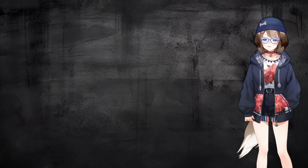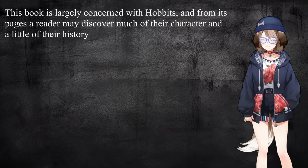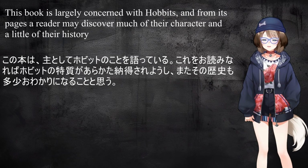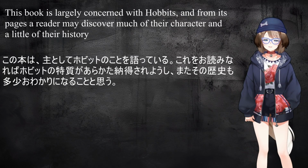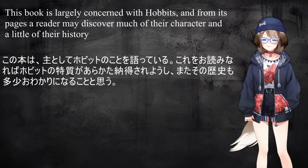So here is the first sentence of The Fellowship of the Ring. The English reads, "This book is largely concerned with hobbits, and from its pages a reader may discover much of their character and a little of their history." Okay, great. What about the Japanese? The Japanese reads, この本は衆としてホビットのことを語っている。これを読みなれば、ホビットの特質があらかた納得されるし、またその歴史も多少お分かりになることと思う。Uh-oh. Well, that's not exactly what we expected, is it? At the same font size, the Japanese here actually takes up more space than the English. And really, the meaning is pretty close when you compare the Japanese and the English.